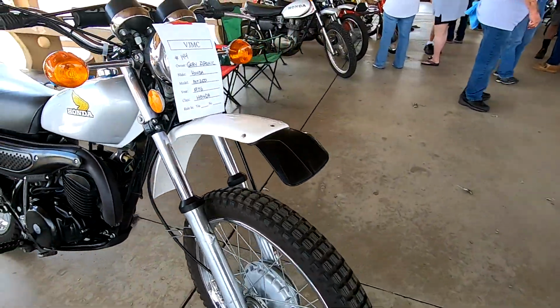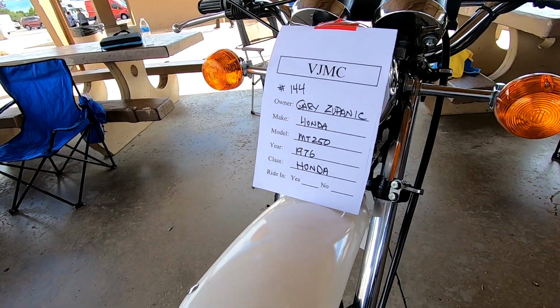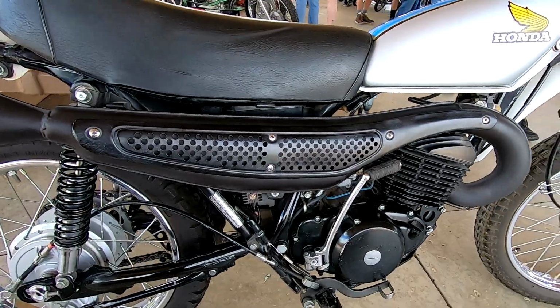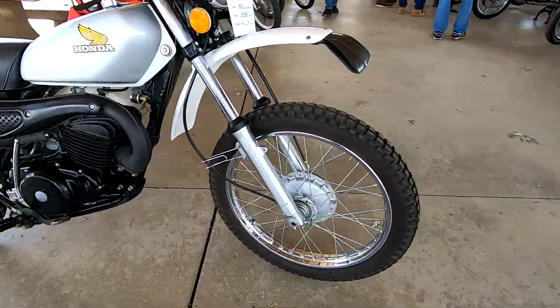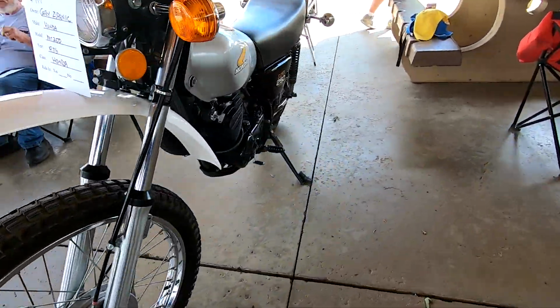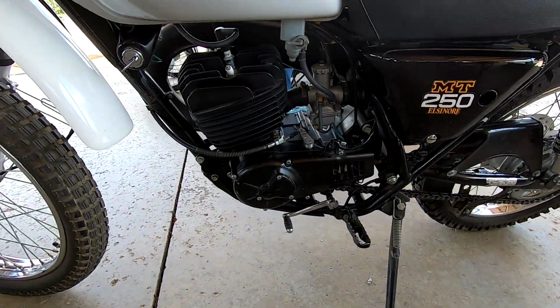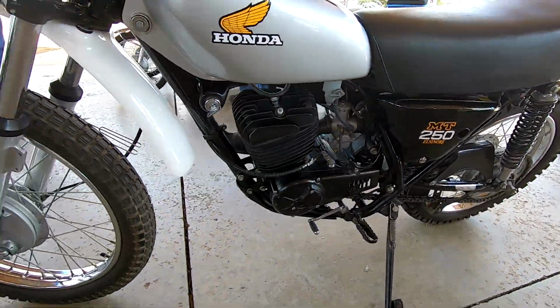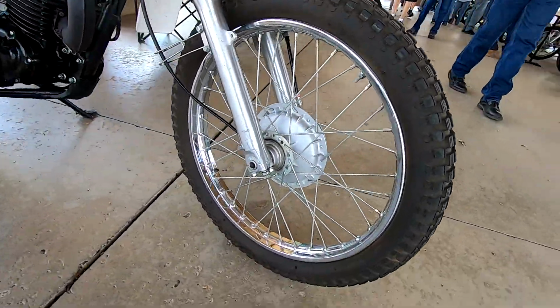Okay, here's one that you don't see a lot of. An all original '76 MT250. Most of them lost all kinds of parts. Hello, Mark. This is Mark. '76 Honda MT250. It's a very original example. Looks like it's all there, bone stock. Doesn't look like it's ever been hacked or chopped.